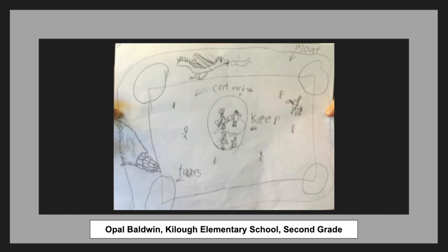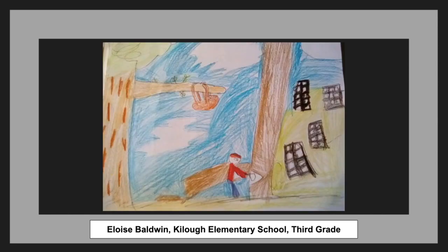This castle map was drawn by Opal Baldwin. She included imaginative details like a dragon and a knight on a horse. She even drew people in the keep. Opal is in second grade. This picture was drawn by Eloise Baldwin. Eloise and other students learned about sloths. Eloise is showing the sloth living in its forest habitat and also someone cutting down the trees to make the buildings in the background. Eloise is in third grade.